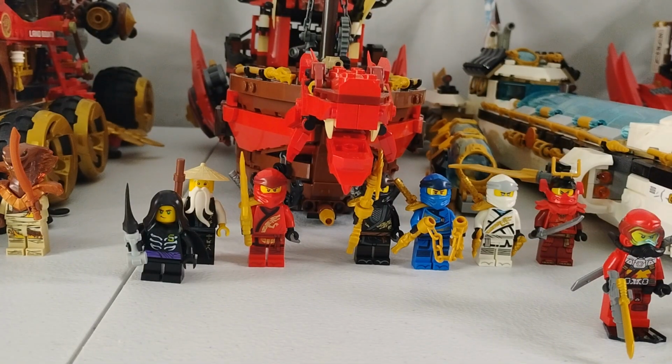For the Legacy Destiny's Bounty, we get 7 minifigs. We get all of the main characters of the series. We get all 4 ninja fully armored up. Zane with that armor piece is exclusive to this set.